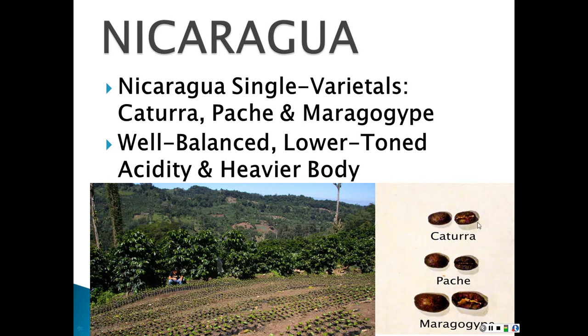As you can see, these beans have been roasted right here. This next one is Pache. Pache comes from, it's a French word, and I guess the French named this bean. I don't know a whole lot about the story behind that. But Caturra, Pache, and then the last one is Maragogipe.